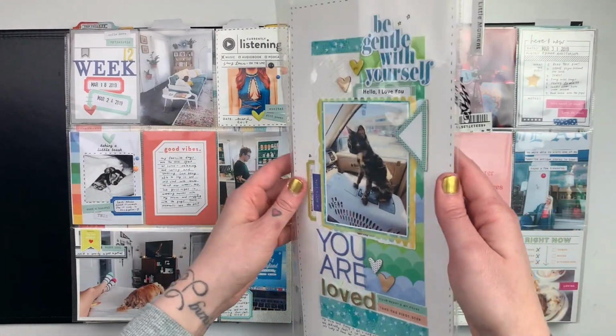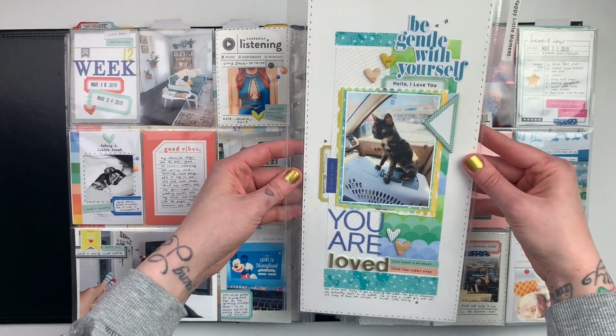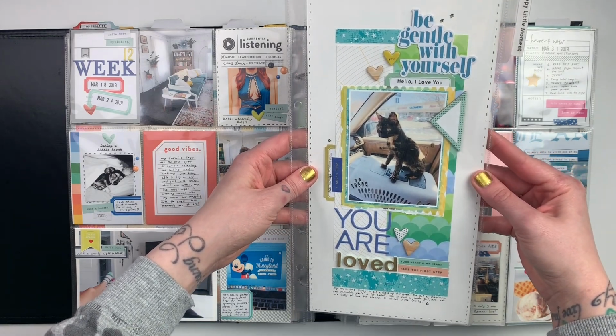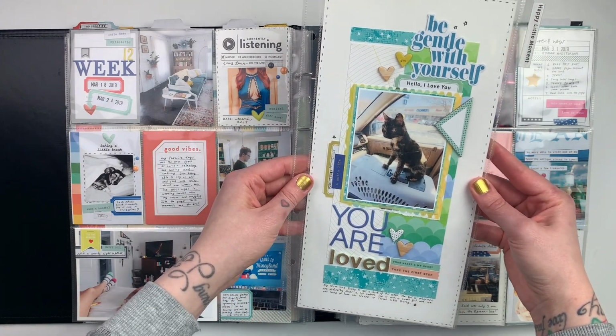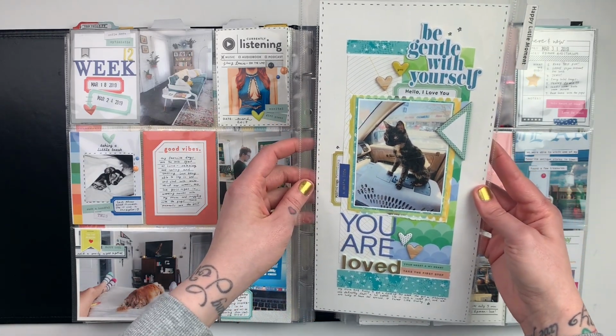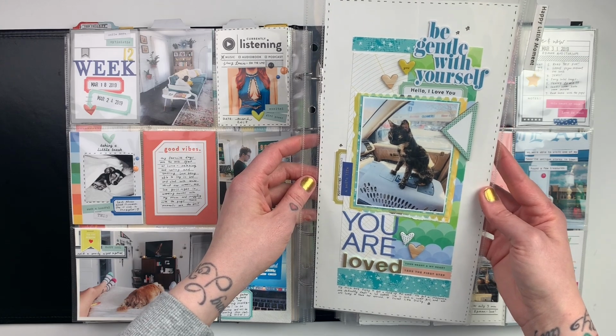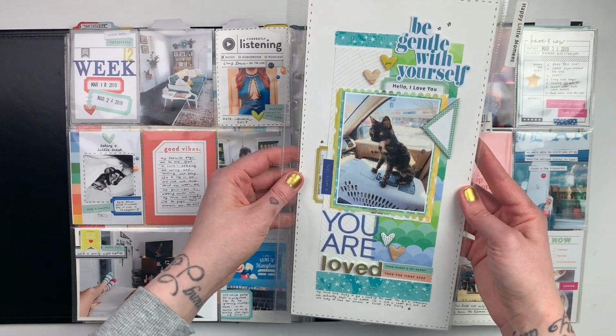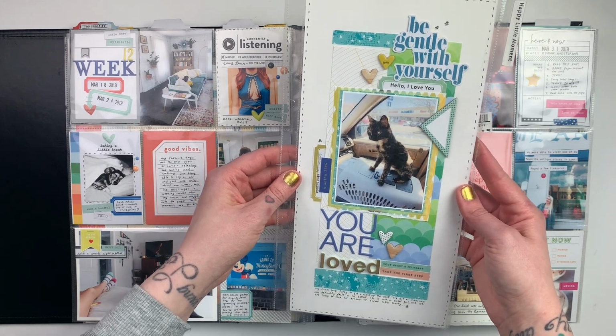Here's Furby. This is our little neighborhood cat, and we took her in. She was a bit older, and she was just always hanging around us. So this is just a cute picture of her. I definitely wanted to document her because we got pretty close, when she was at the end of her days, actually.